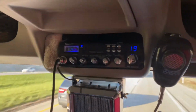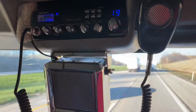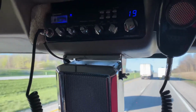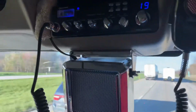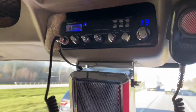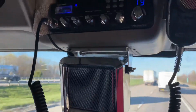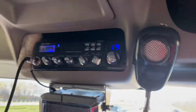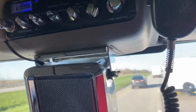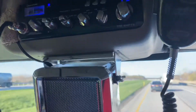Now, our CB is on right now. You can't hear anything. We have it squelched out to where we can only hear the trucks around us when somebody talks. If somebody wants to say something to me, it'll come in loud and clear. Or if somebody is warning us about something ahead, we're coming into stop traffic. You can hear people talking about the stop traffic. So yeah, we don't really talk on it a whole lot, but we do listen to it, and from time to time we talk on it.